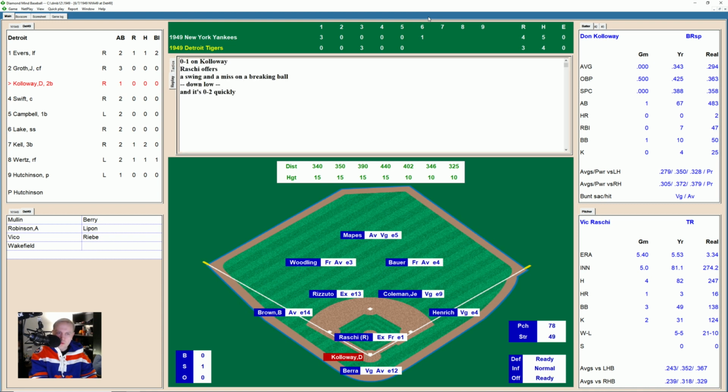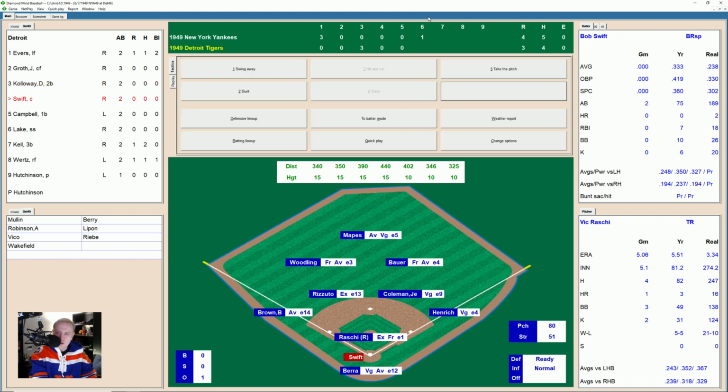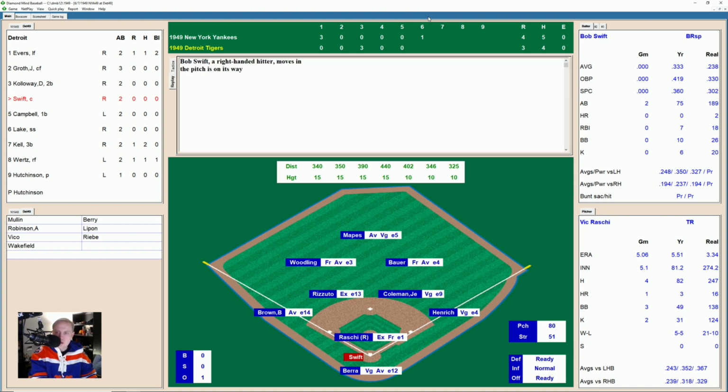Hitting .343, sorry, this season. 0-2 is the count on him. Lined over to shortstop. Rizzuto drops that one, but picks it up afterwards. Throws to first for the out. There's one away. Bob Swift now. Swift is 0 for 2 today. .333 his average. And he's quickly got a 1-1 count on him.